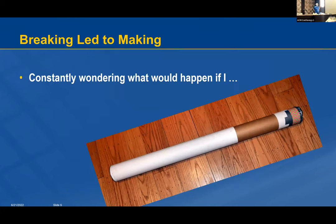Now, once you take things apart, you get to have ideas. Like, that's just a mailing tape. And I meant to bring one because I wanted to demo it, but I forgot to bring it.